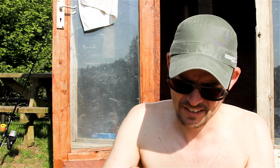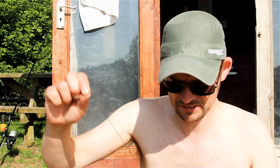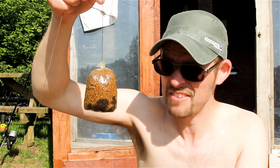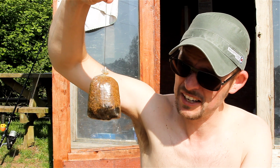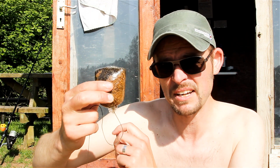So my thinking is that if I can get a good rod length back where the line's pinned down, then that's no bad thing. So that's a flying back lead and a bead just to make it bounce back up the line. Nice long length of the Klingon leader. And the ever faithful PVA bag loaded with micro pellets, and in the bottom there that's just groundbait and hemp oil.